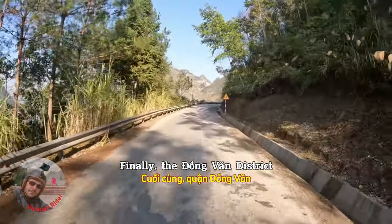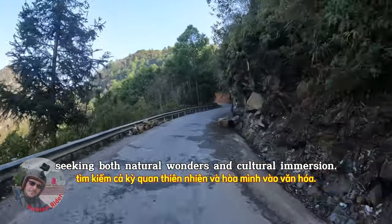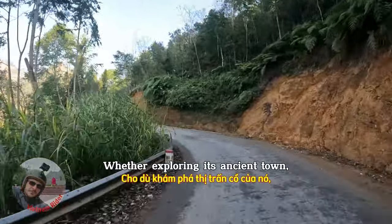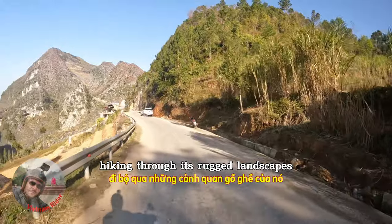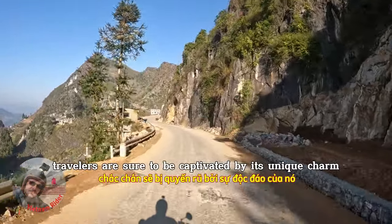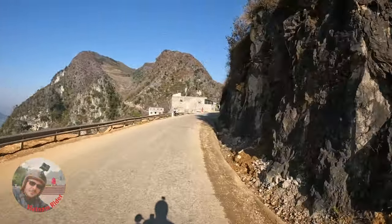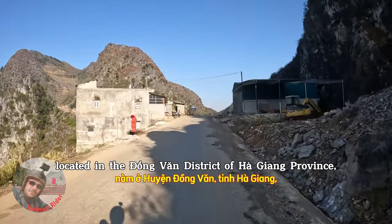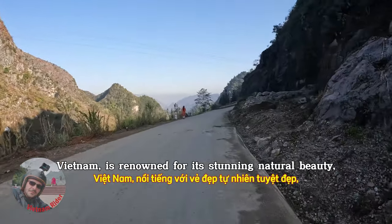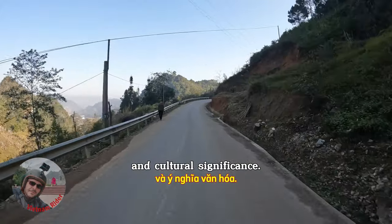Finally, the Dong Van District is a destination that appeals to travelers seeking both natural wonders and cultural immersion. Whether exploring its ancient town, hiking through its rugged landscapes, or interacting with local communities, travelers are sure to be captivated by its unique charm and scenic splendor. Lung Cu, located in the Dong Van district of Ha Giang Province, Vietnam, is renowned for its stunning natural beauty, as you can see in this video, and cultural significance.